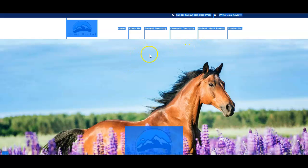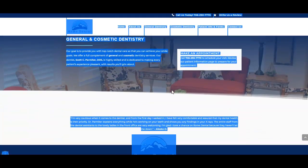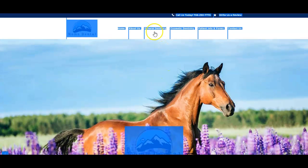And what they want to see is certain keywords intertwined within that content, so it has to be used the right way, and you've got to fit them all in there a certain way for it to register to Google that, okay, look, they want to rank for dentist Rome GA. So that's the first thing I would do, is I'd go through and probably redo the content for every page.